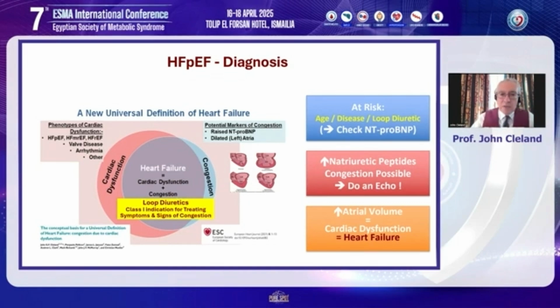demonstrate left atrial dilatation. So the diagnostic steps are, first of all, think. Is the patient at risk because they have age, cardiovascular disease, or loop diuretic? They may have symptoms and signs, but I don't think you should rely too much on symptoms and signs. If the natriuretic peptide is elevated, then personally, I don't think this is enough to diagnose heart failure. I think it just raises the possibility that they are congested. I think you then need to do an echocardiogram, and if they have a raised atrial volume, combined with cardiac dysfunction and congestion, you now have the diagnosis of heart failure.